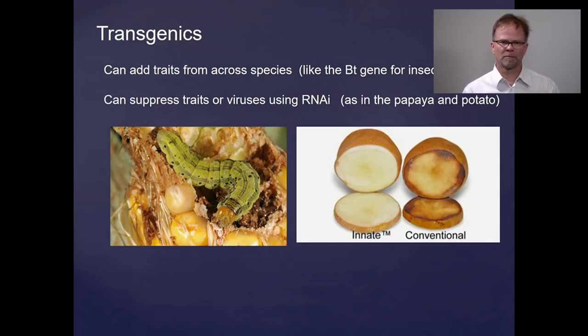There are a lot of good examples of this, such as Bt traits, the traits that confer insect resistance to things like corn or cotton, or herbicide resistance, where a metabolic gene from bacteria was placed into plants to do the same job it does, but it isn't affected by an herbicide. We also know in more recent examples, such as in potato and apple, of genes that suppress the browning reactions, or suppress a virus, as in the case of papaya or squash. These are examples of transgenics.